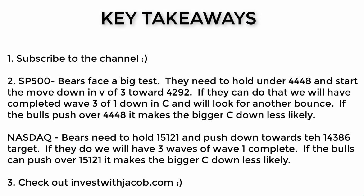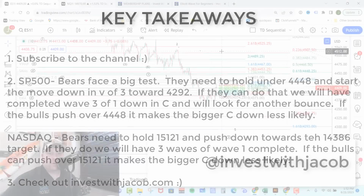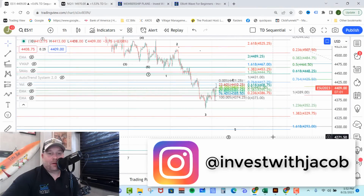All right, key takeaways for today. It's really simple. The bulls want to push up over 44.48. If they can do that, they break the pivot, and then it looks more like an ABC type structure where we would see more downside, but overall, we would look to all-time highs.